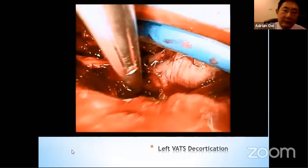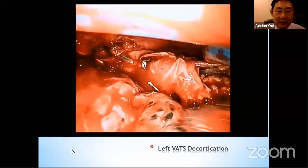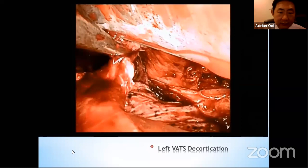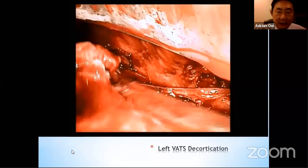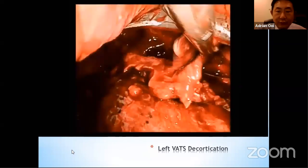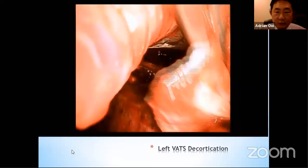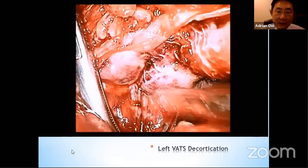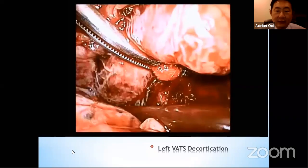Okay, sorry, there's a wound protector here, right? Initially I use the plastic port to go in, but once I have a big pleural space and the bleeding is controlled, I put in the wound protector, so it's easier for my instruments to go in and out. The wound protector I use is extra small, because extra small is also big enough.